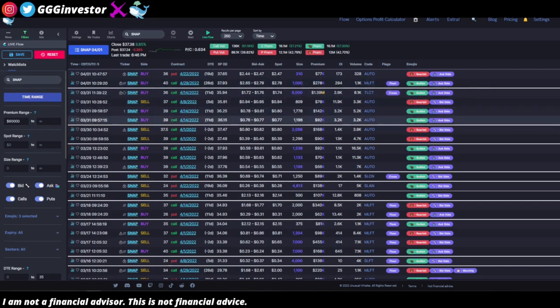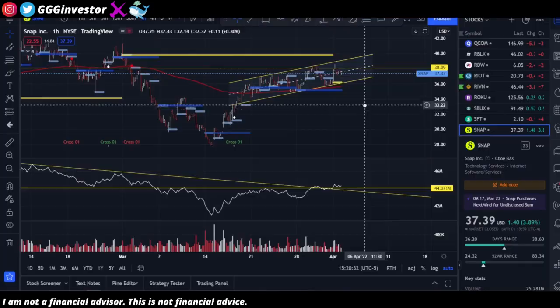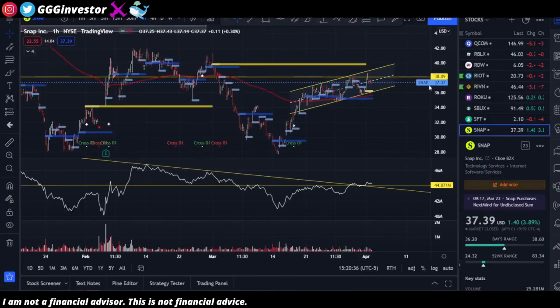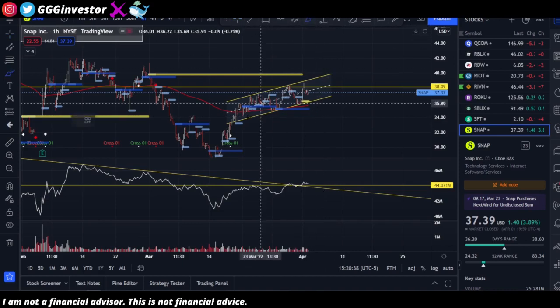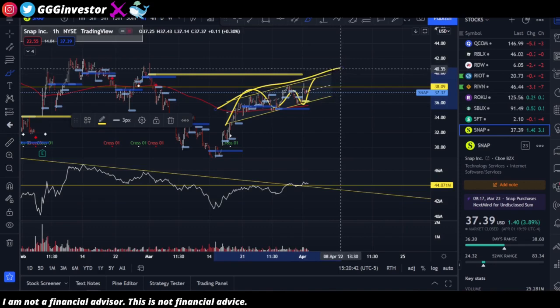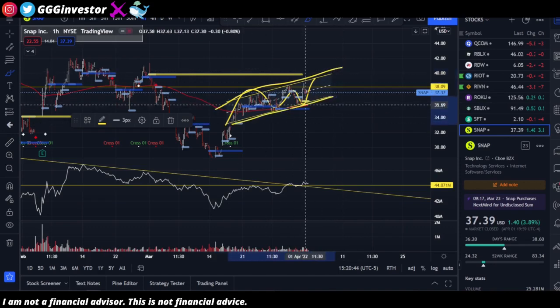So let's go ahead and shift over to the chart, because some of this does need to correlate to the chart, and if all that lines up, then that could be a good indicator that you can open that position. Let's shift over to the 1 hour, because I did draw a nice ascending channel here for us. You can clearly see we've been respecting this channel, with this upside resistance and this upside support here.